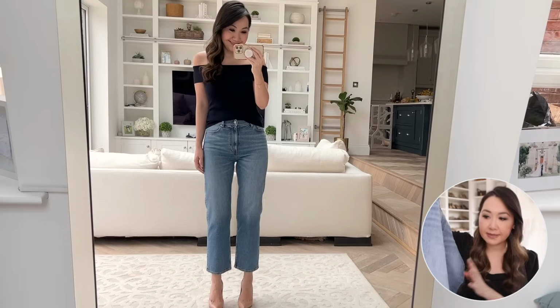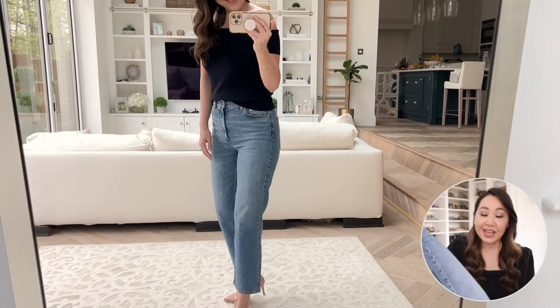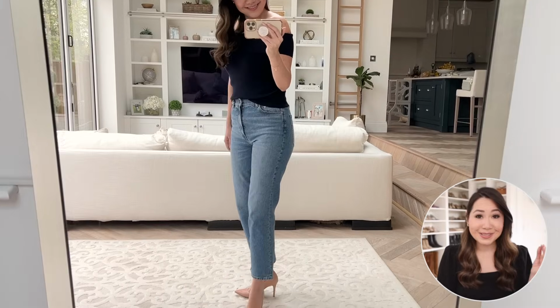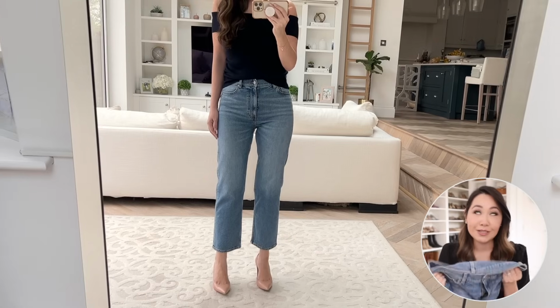It's a really nice light kind of medium blue wash as well, so not too dark, not too light. And they're just everything that I wanted, and I'm so happy with the price. I thought these were an absolute bargain, and yeah, just over the moon, especially the fact that I didn't have to spend multiple hundreds to get them.